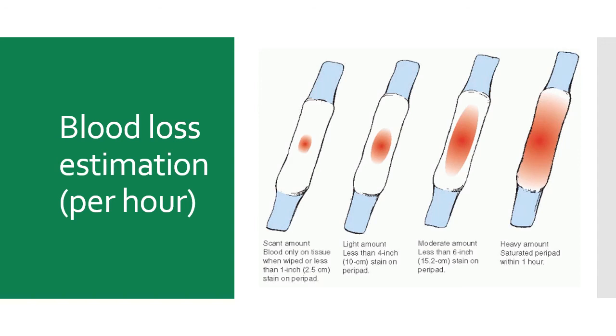So just keep an eye on the blood loss. And again, vital signs are going to be one of your key indicators. So urinate, fundal massage, baby to breast, IV fluids, and then oxytocin, and drive faster.